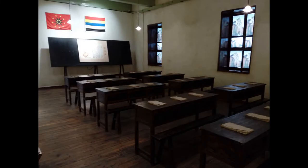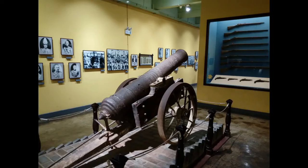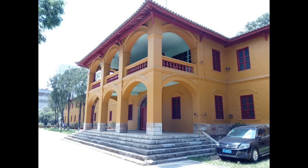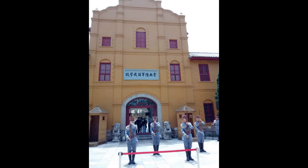And inside you can see everything on display, like the old classrooms where the military students used to learn, and some weapons in the museum. And here are some medals. And every day they have a changing of the guard ceremony several times, which you are free to watch.